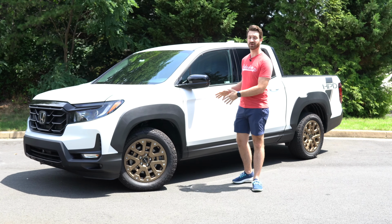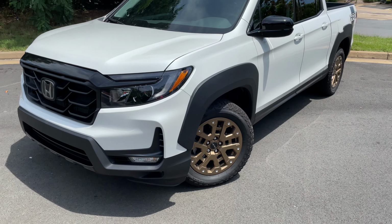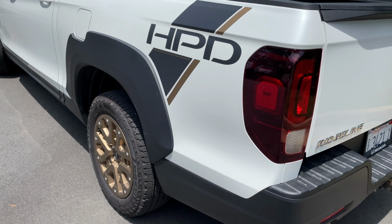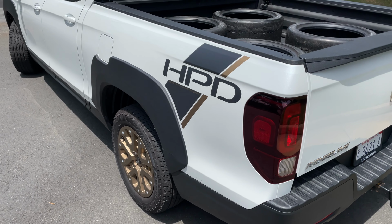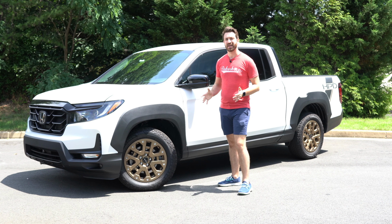Like I said, this is the 2021 Ridgeline. This is the second generation of Ridgeline, and it came out a few years ago, but Honda changed the looks of this truck for 2021. I think a lot of people felt like the Ridgeline was a little too close in looks to the Pilot and the Passport on which it is based. But that's not to say it's not a capable vehicle.